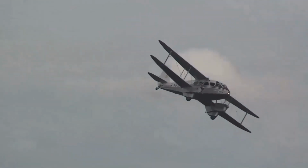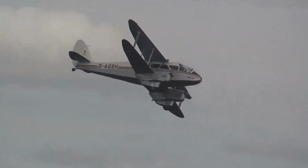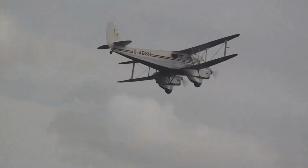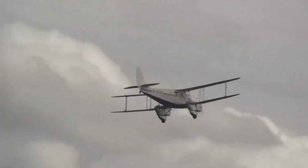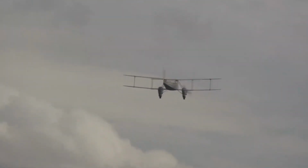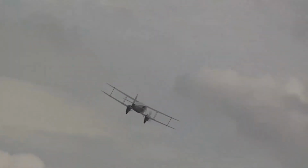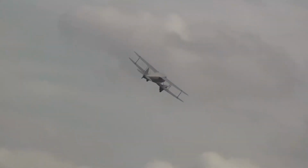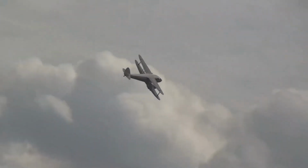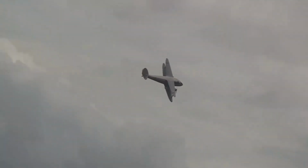It's moving very gracefully. The engines are set out on the wings, so there's not a lot of noise in the cabin. So for passengers, it's a very pleasant experience. Production finished in 1946, when 127 Rapides had been built. During the war they were pressed into military service and were known as Dominies.